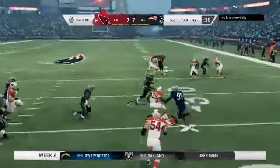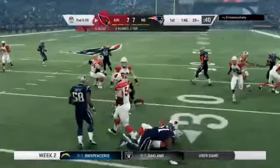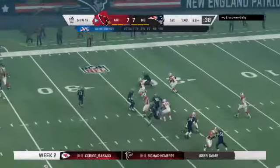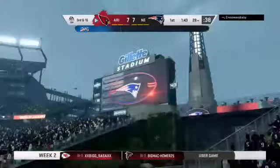Here's Geis. And he'll be brought down here at the 28. Give him 5 yards on the run there, but it'll leave him with a definite 3rd and long on the horizon.